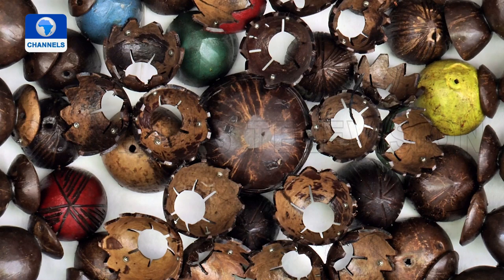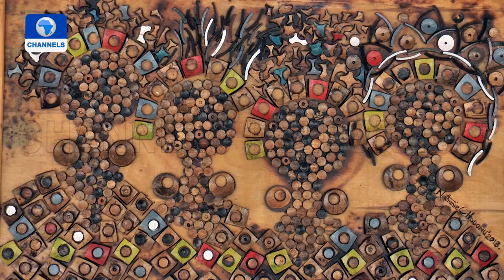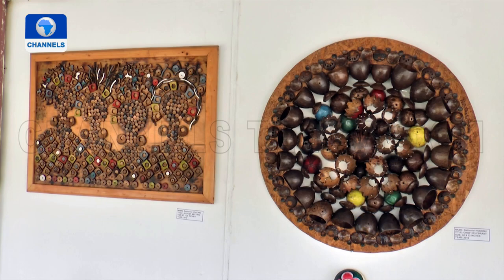Now we have what we call the SACPU of Nigeria, coconut artists that comprise professional artists and crafters who use coconut shell for their art and crafts. We find that most of the processors that use coconut only use the meat in the coconut.